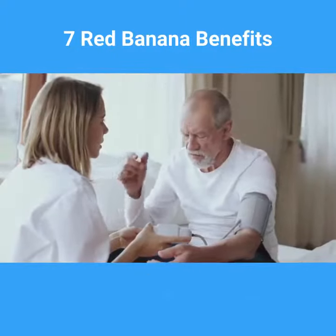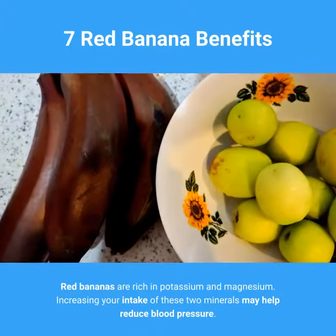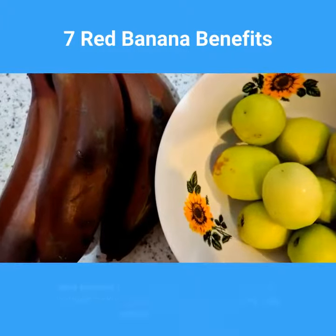2. May lower blood pressure. Red bananas are rich in potassium and magnesium. Increasing your intake of these two minerals may help reduce blood pressure.